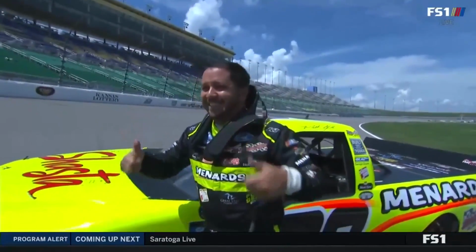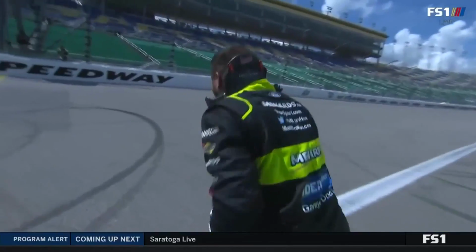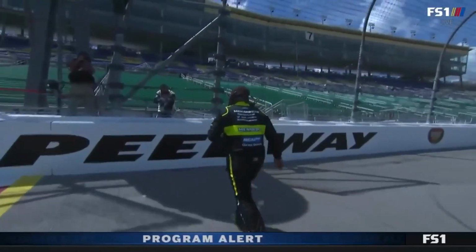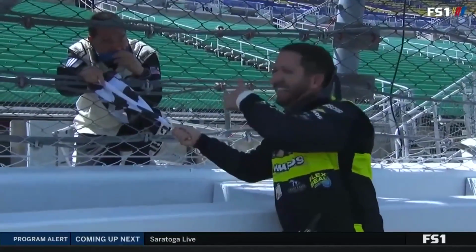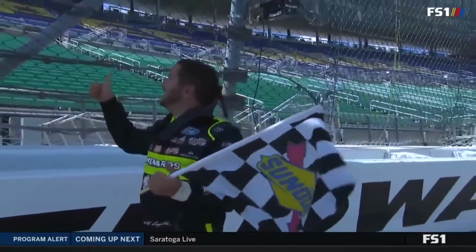Matt Crafton climbing out. Look at the smile on his face right now. Let you savor this one. Oh, he's going up. He's going to go get that checkered flag. He's had to wait a long time for this since he got his last one, guys. More than 3 years before getting the checkered flag that's in his hands right now. Thumbs up for everybody. Let's talk to him.